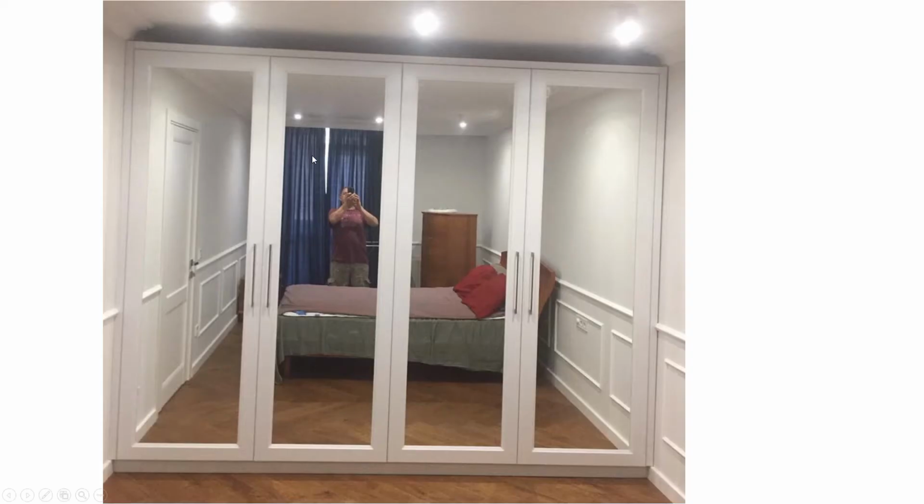So here's, I think Ruslan. Yeah, this is Ruslan, the cabinet maker, taking a picture after the installation. But we're missing this crown molding here, and this is why I reopened that project.